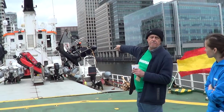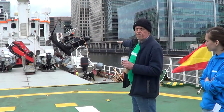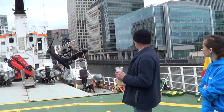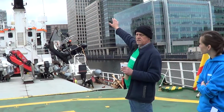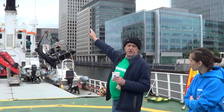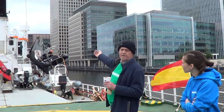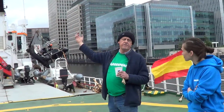There's a crane in the middle, which you can use in calm waters. That will be used for lifting the others off. Crow's nest up the top there. You can control the boat, the ship from inside there, if you need to. You get to it inside the bridge. There.